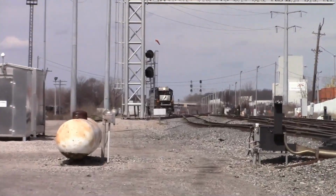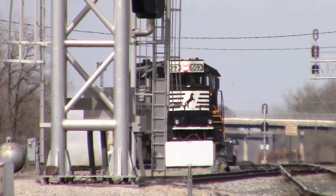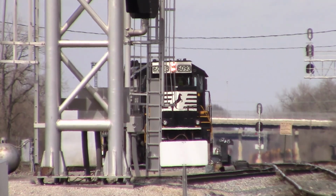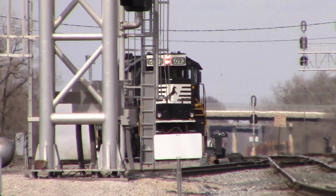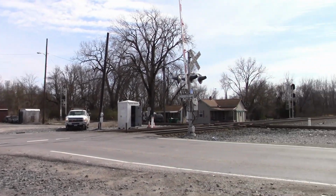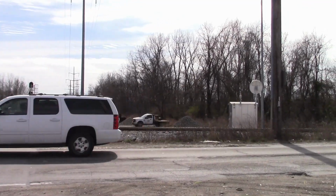The date is March 26, 2020. On this day, I was on my way home from work when, as you just saw, I caught Norfolk Southern 6093 entering Watkins Yard. Once I got myself parked, I got out to see if there were any other trains coming to Valley, but there were none.